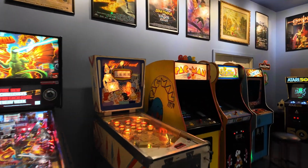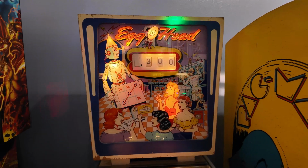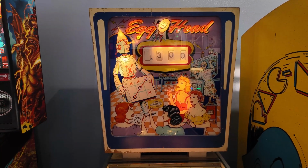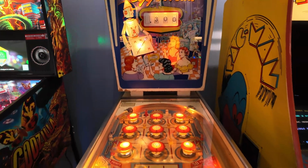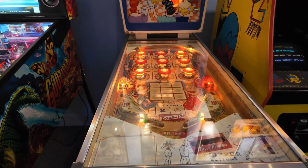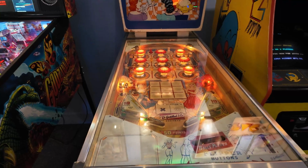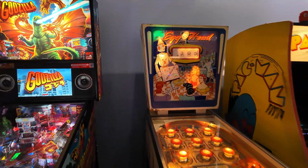Next, let's take a look at the pinball machines. The one on the right is called Egghead, and it was made in 1961 by a company called Gottlieb. This is an electromechanical game, which means it has no computer or integrated circuits, and instead it operates entirely using switches, relays, and other mechanical components.